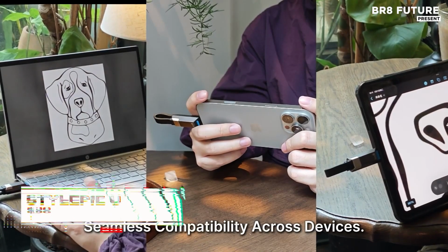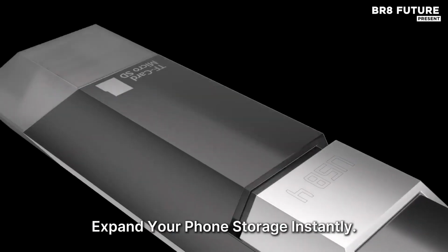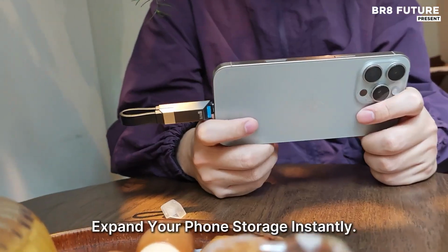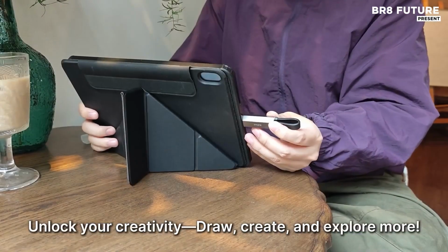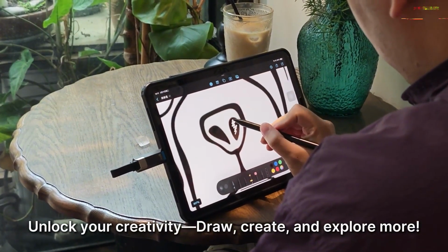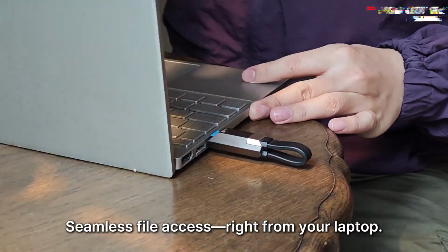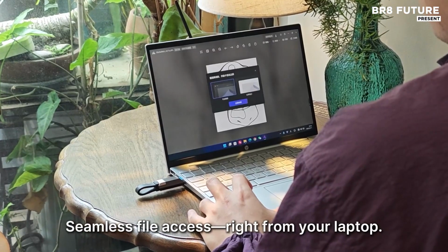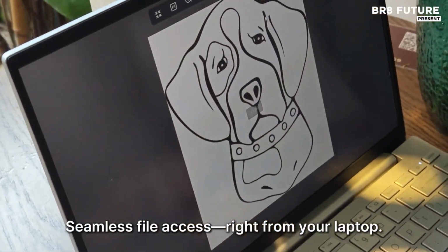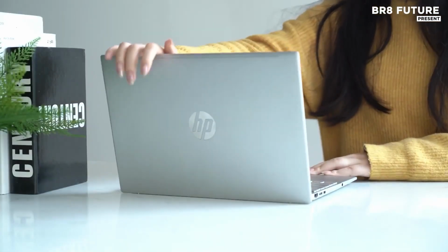The StylePi U Cable Pro offers seamless performance with up to 1 terabyte of TF expansion, transforming your device into a powerhouse of storage. Featuring a blazing fast 40 gigabits per second transfer rate through USB 4.0, it ensures data flows smoothly between devices, whether you're working on high-definition media or large files. With Power Delivery 3.1 support, it delivers up to 240 watts of power, easily meeting the energy demands of modern laptops and devices.